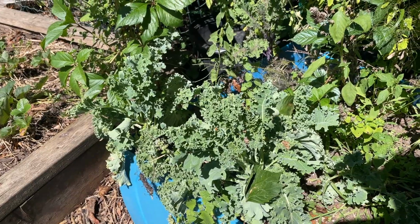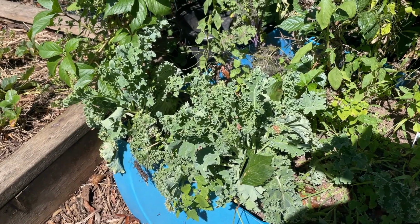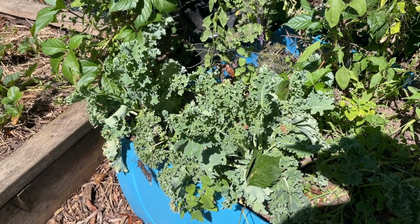The same can be said for this kale. Even though half of it was probably eaten by rabbits right from the start, it came back, and I kept coming and cutting again, time after time, for smoothies.